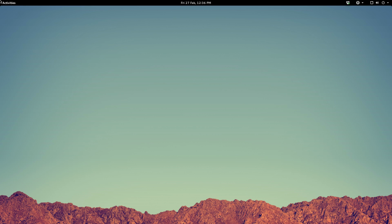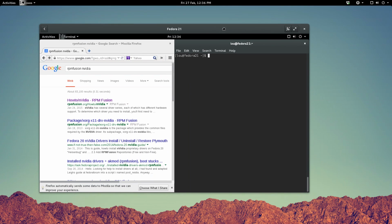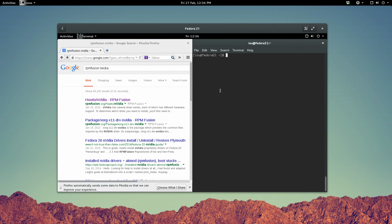So first thing we're going to do is come over here to my Fedora 21 install in Boxes. If you watched my first episode, you would have seen me do this installation. Boxes, again, is GNOME's virtual software application, and it's awesome. I love Boxes.